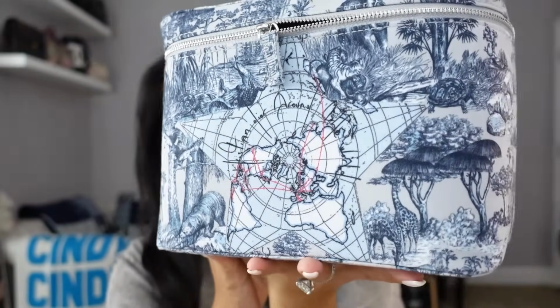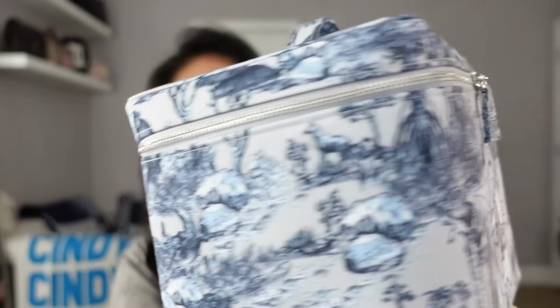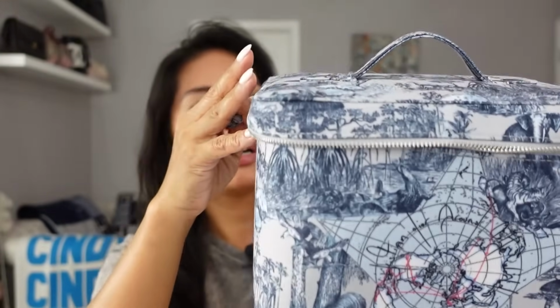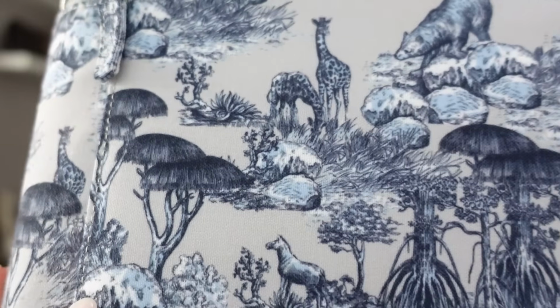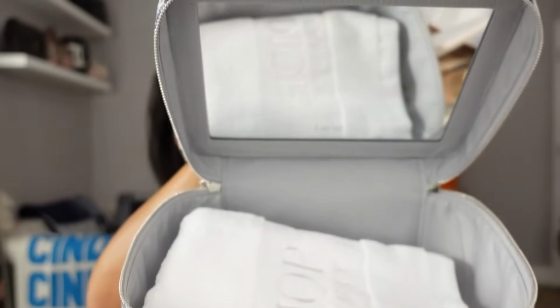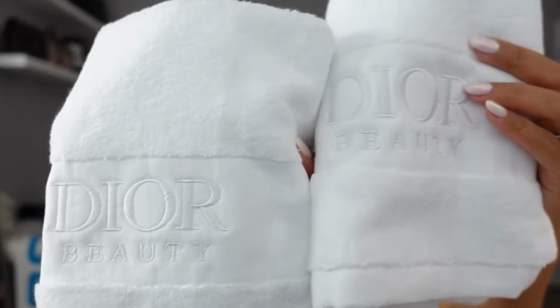It's the same Dior Around the World design, so it's a nice little switch up from the oblique pattern or the Riviera. But look, it has little animals on the back. There's a giraffe. Cool little vanity case. You have a full-size mirror at the top. And then the gift also comes with 2 Dior Beauty towels, which I just think is so cool.